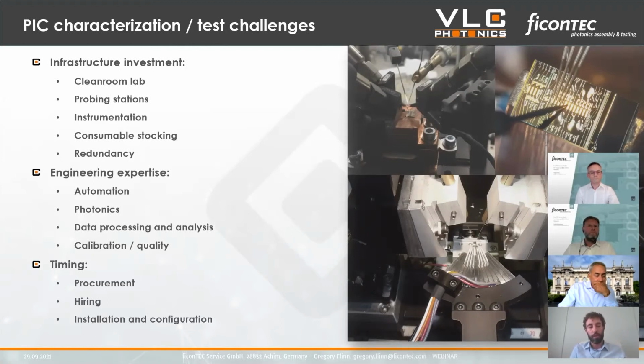Of course, you also need the engineering expertise, so you need people that are experts in automation, in photonics, engineers on data processing and analysis, and of course, be able to have everything calibrated and with a certain quality process in place. And finally, timing, which is of the essence in terms of procurement of all this infrastructure, equipment, components, etc., and hiring of your engineering team. And of course, once you have everything, being able to install and configure it for production in a short time. So that puts a lot of pressure on the timing.